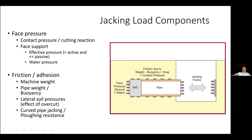And then the friction and adhesion along the pipe is going to be made up of components of sliding the machine weight through the ground, the pipe weight itself, and subtracted from the pipe weight, the buoyancy of putting an empty pipe below the water table in the ground. And sometimes the pipe is actually more buoyant than it overcomes the weight of the pipe, and you get more friction from the buoyancy than from the pipe weight.